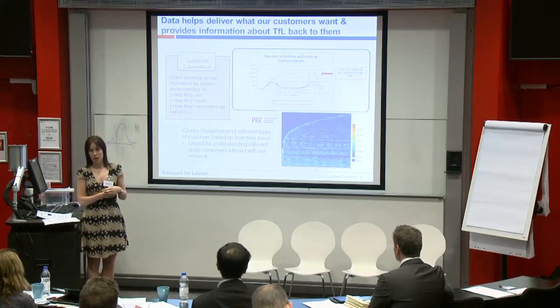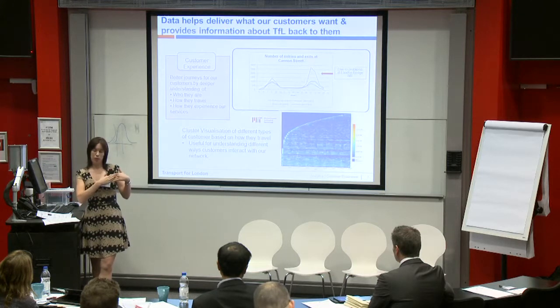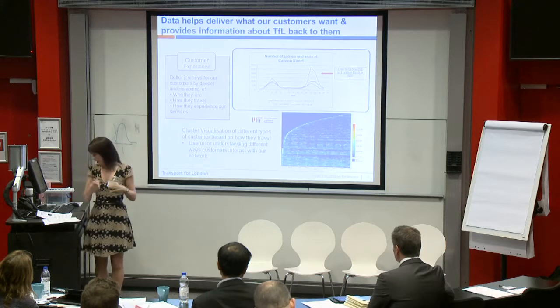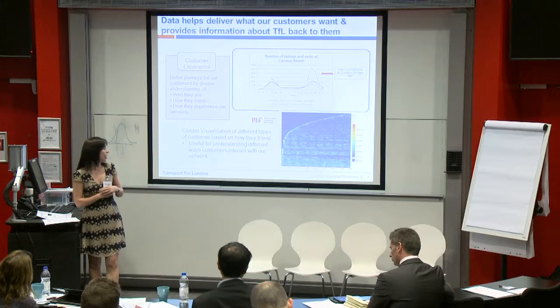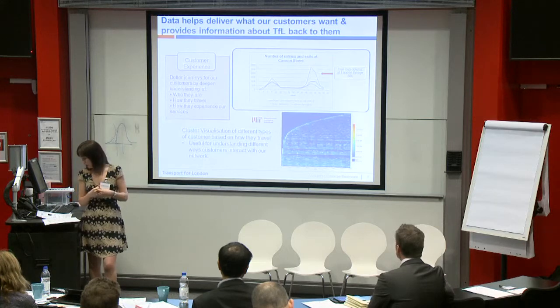We've also got a number of universities looking at our data and trying to understand at a more granular level how people are changing. So looking at people whose normal commute would be through London Bridge, and working out what they did then and why. We're also working with MIT, and they're doing some clustering for us to try and understand the different groups of customers and how they interact with our network.